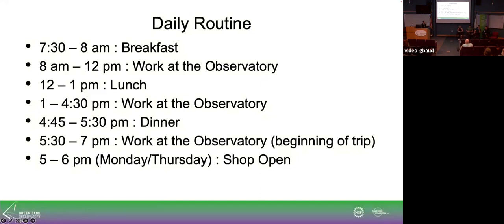During the summer, there's about 150 people there, which drops down to 30 or 40 in the winter. So it's kind of busy in the summer. Everybody's coming to do their research. And then from 1 to 4:30, we'd work again at the observatory. 4:45 to 5:30, we would have dinner. We would go work at the observatory again. And then they had a shop that's open regularly 2 days a week for 1 hour. You can get your touristy items, and also a random assortment of things.